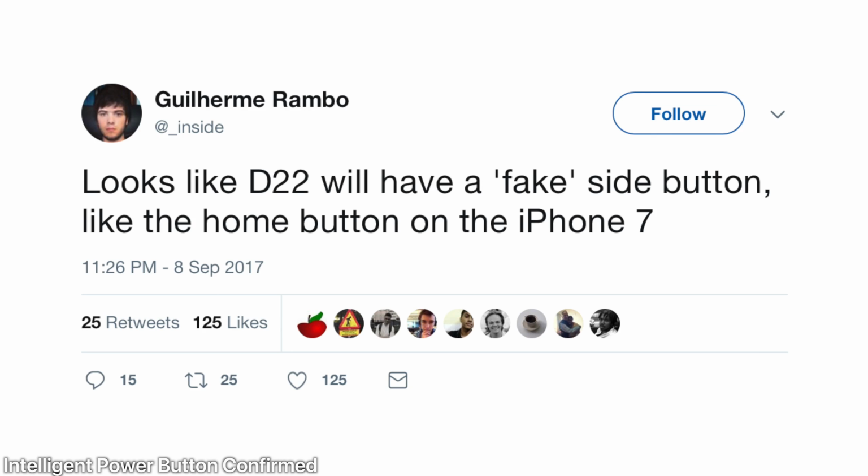And yes, just as predicted, the power button will be getting a lot smarter. A hold will invoke Siri. A double tap will bring up Apple Pay payment on the lock screen. So this thing is basically going to be the new home button for the iPhone. It'll be adaptive. It can change with what you do. And there's actually a whole new menu for accessibility settings just for this guy. You will be able to customize the control as well.